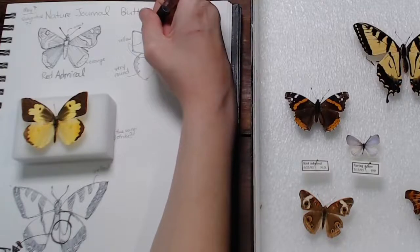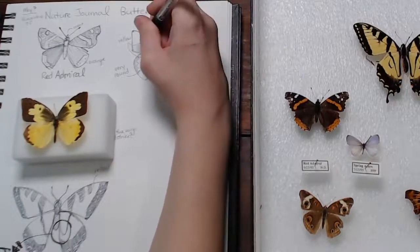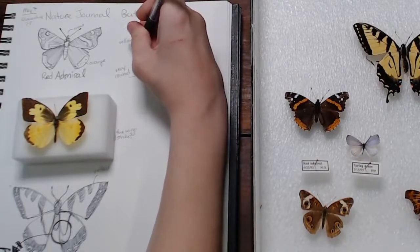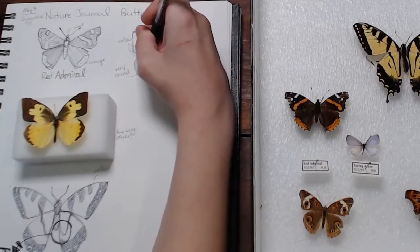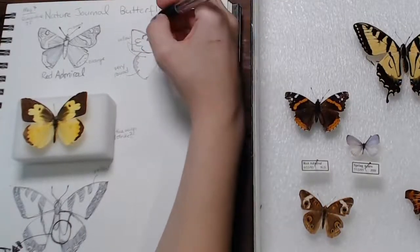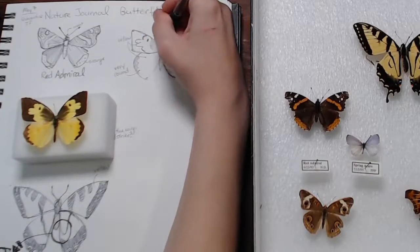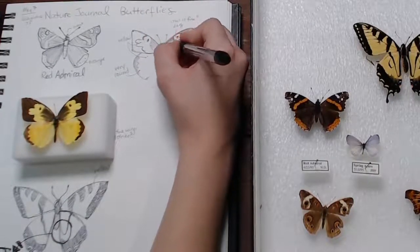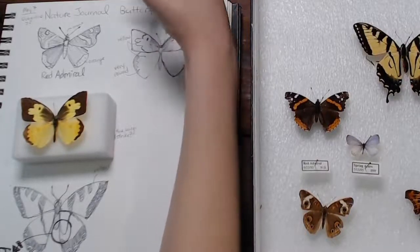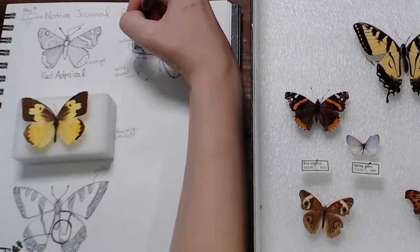Same thing on the other side. Draw a cute dog face, and then we're going to move on to our last two butterflies, and then maybe look at some stuff up close and call it good. I know we're obviously, as usual, going longer than an hour, but I'm sure that we can all agree that that's fine.